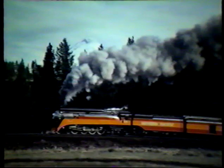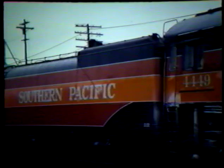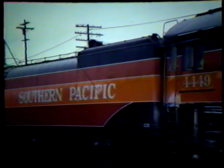pounds of effort. Built for speeds in excess of 90 miles per hour, her 80-inch drivers only need 256 revolutions to cover 1 mile. The total length of the engine and tender is 110 feet. The tender is 47 feet 10 inches long and has a capacity of 23,300 gallons of water and 6,145 gallons of fuel oil. The tender, when fully loaded, weighs more than the engine. Both engine and tender together weigh 763,000 pounds.